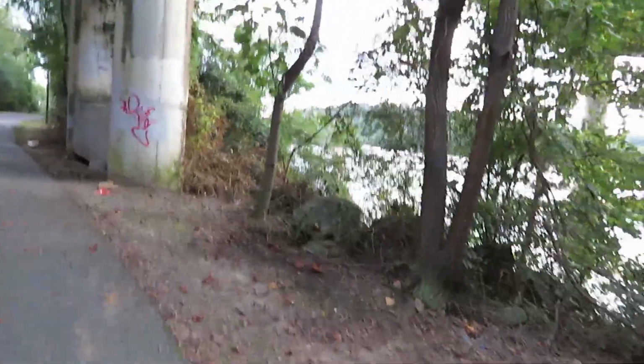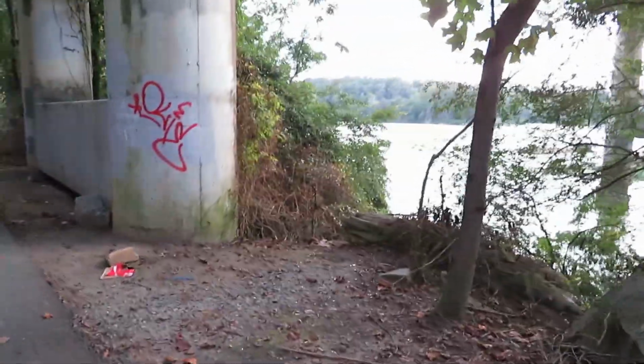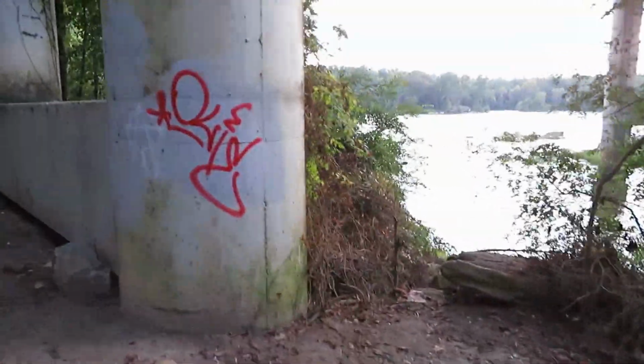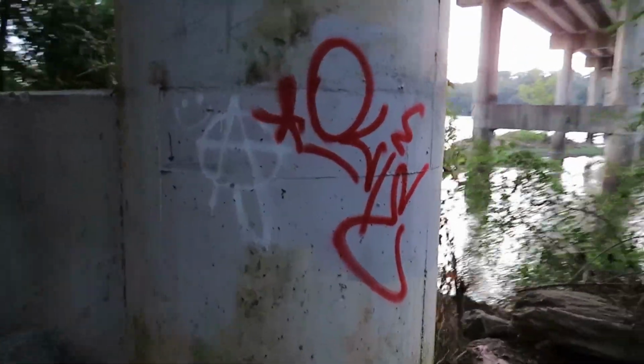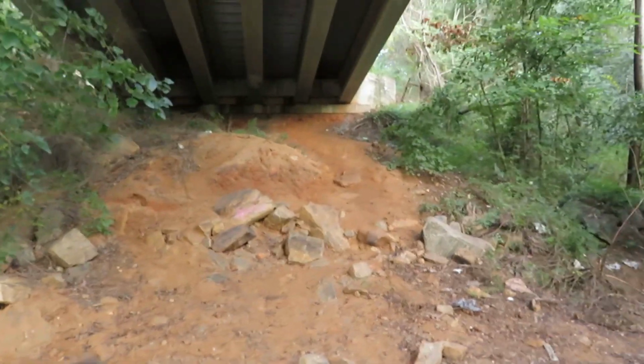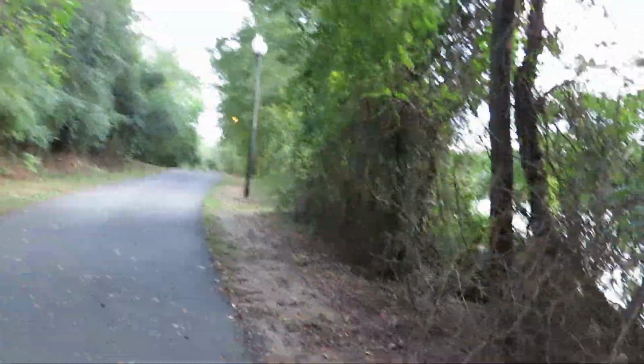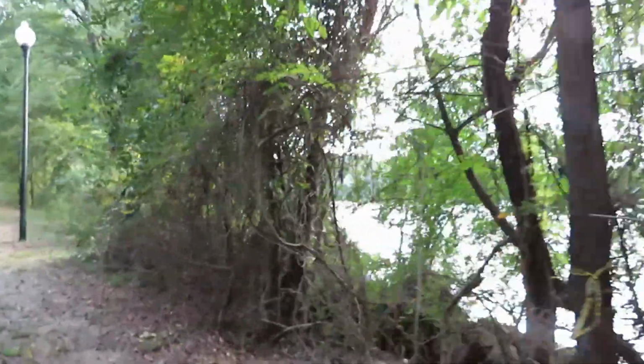Okay, so we go right to the corner there and turn and go back. It's walking back to the corner. More graffiti. We are no doubt going to come back here, y'all, at some point.